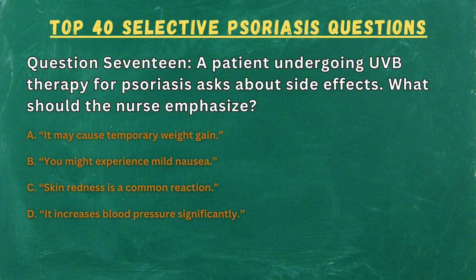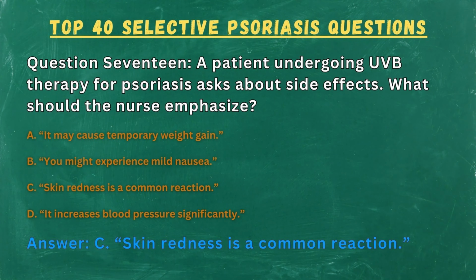Question 17. A patient undergoing UVB therapy for psoriasis asks about side effects. What should the nurse emphasize? A. It may cause temporary weight gain. B. You might experience mild nausea. C. Skin redness is a common reaction. D. It increases blood pressure significantly. Answer. C. Skin redness is a common reaction.